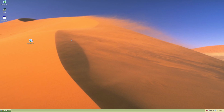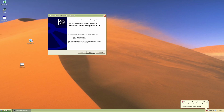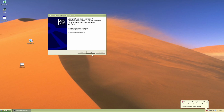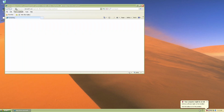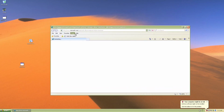so now we're going to be installing an update for Internet Explorer 8. Okay, so we're going to install the Microsoft Internationalized Domain Names Mitigation APIs. We're going to click next. I agree. Next. And this isn't going to take very long. See, it's already finished. So we're going to click finish. And now we have Internet Explorer 8 on here. So that's pretty good. This was included with Windows 7 RTM, if I recall correctly.